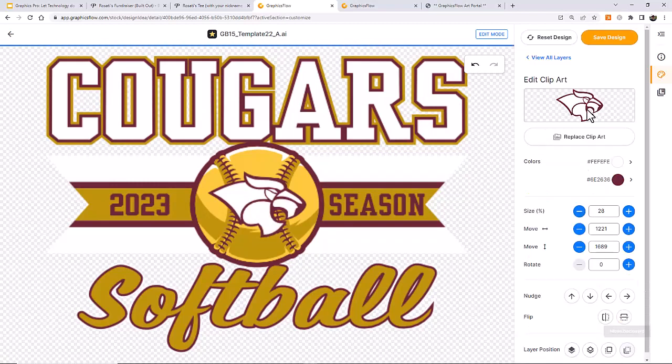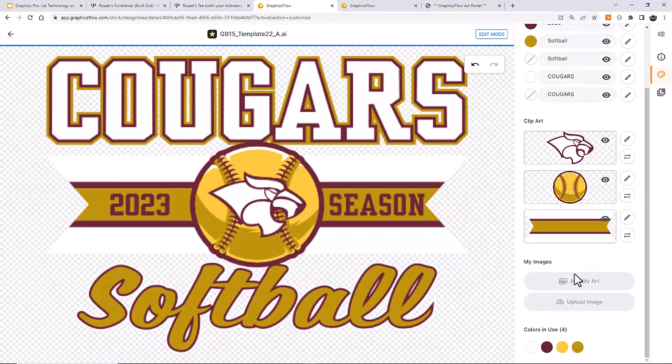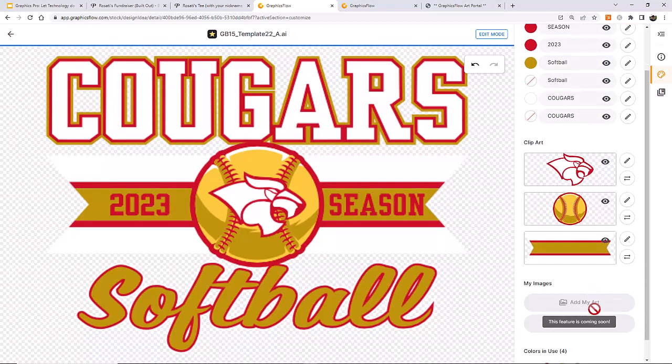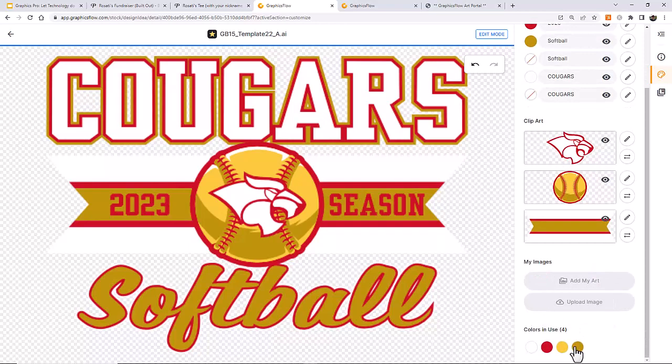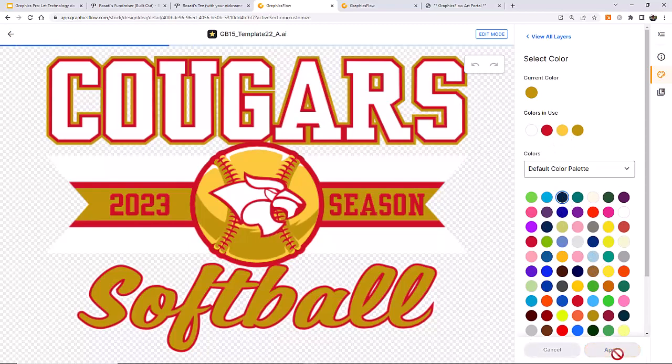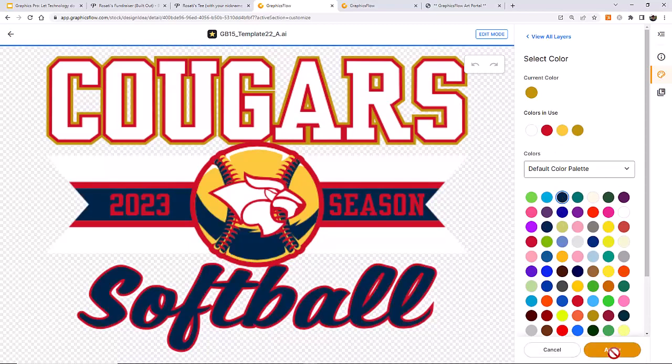hit apply, and then I'm going to view all my layers, and I can see that the colors that are still in use in my design are white, this burgundy, this bright gold, and this old gold. So what I want to do is take this color right here, and recolor it, I think I'm going to do that in red, so we'll make that red. Hit apply. See how that looks. Looks pretty good. And then this color right here, we're going to try that in navy. We'll see if we like it. We might not like it, but we're going to find out here in a second. So we're going to change that to navy. Yeah, it looks pretty good.